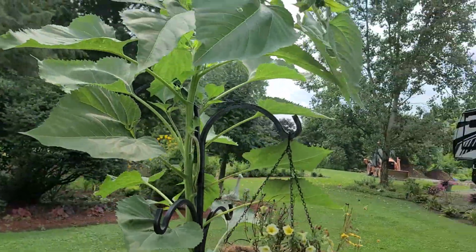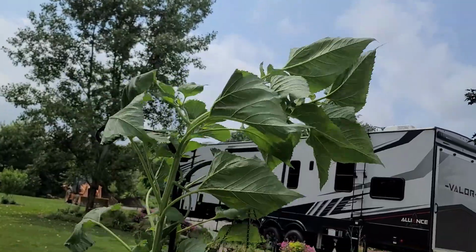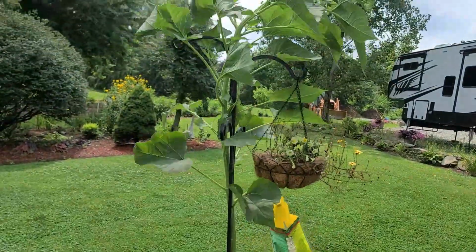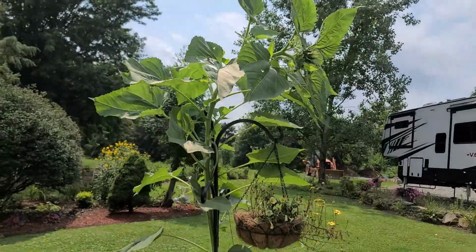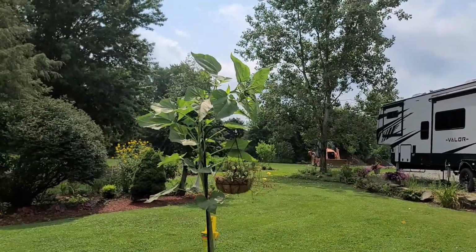And then I have a very tall sunflower, leaning a little bit, got some wind blowing there, that volunteered right at the base of this shepherd's hook that I left in all winter. It volunteered there, so I left it, tied it to the shepherd's hook to keep it tight, and now she's all on her own. She's past the shepherd's hook. That's all I can do for her. Good luck.